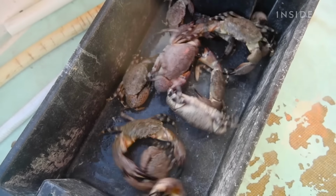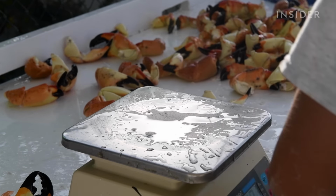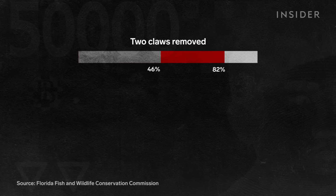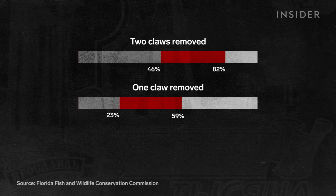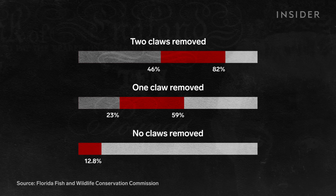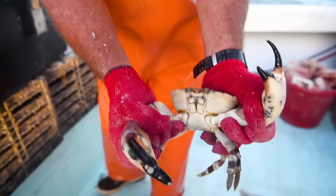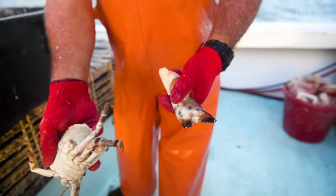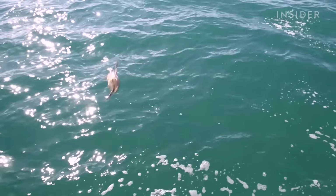But despite the claw's ability to regrow, some researchers have questioned the sustainability of this system. The Florida Fish and Wildlife Conservation Commission found that 46 to 82% of crabs died from the loss of 2 claws, while 23 to 59% died from the removal of 1. That's compared to just 12.8% of crabs that died when no claws were removed. Crabs can also only regrow a claw if the joint that linked it is left intact. Otherwise, they'll bleed to death. This makes the way these claws are broken all the more important for preserving the fishery's future.